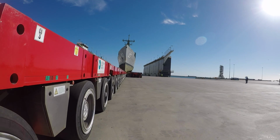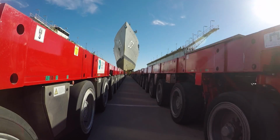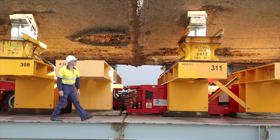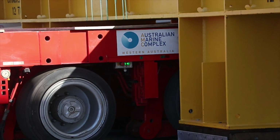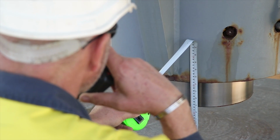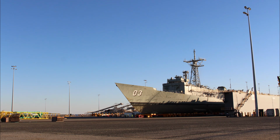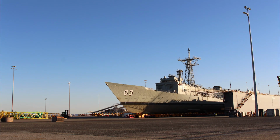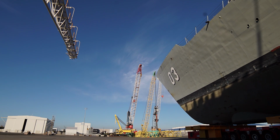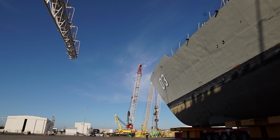All of the AMC's self-propelled modular transporters were required to safely move the frigate from the floating dock to shore. They were driven onto the floating dock and placed in position under the cradles. By 4 p.m., the transfer to land was underway. The SPMT operator, floating dock manager, and dockmaster were in communication continuously throughout the transfer to ensure a smooth transition of the ship from the dock to the hard stand.